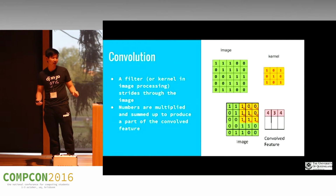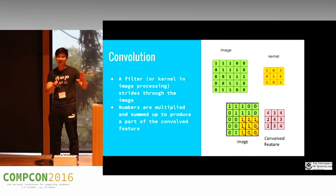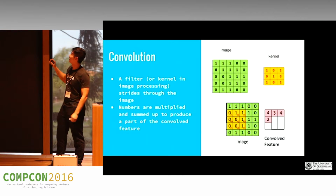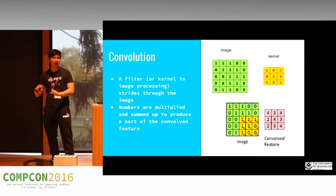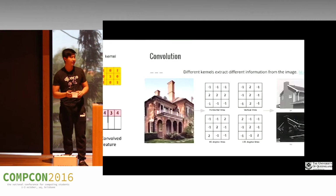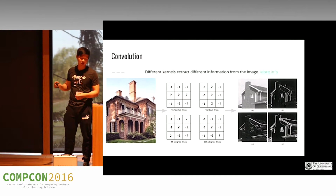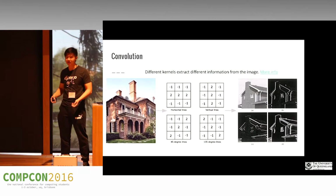Also, going back to the convolution layer, basically a filter or a kernel in image processing terms strides through an image to produce a convoluted feature. It's really hard for me to describe, so I think it's best if you look at the GIF at the bottom left. You have a kernel, and it just goes through the image one by one, and it produces a new feature from the existing image. The reason this is done is because different kernels extract different features from the image. For example, that kernel would extract horizontal lines from the image, and that kernel would extract vertical lines, 45-degree lines, 135-degree lines, and so on.